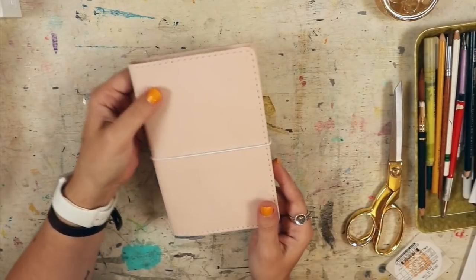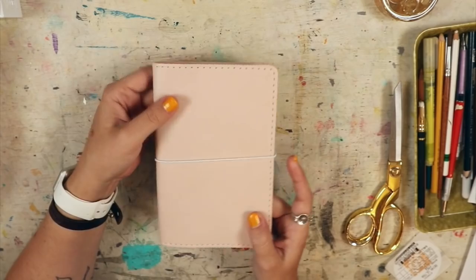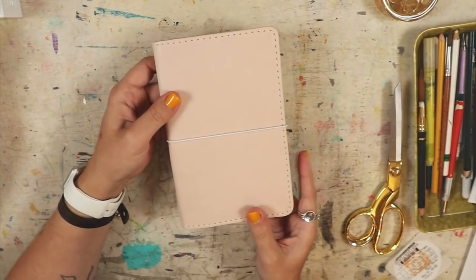I just wanted to show you this fun notebook that Jen sent me, and I'll give you all updates, and I'm obviously giving her updates because it's science.